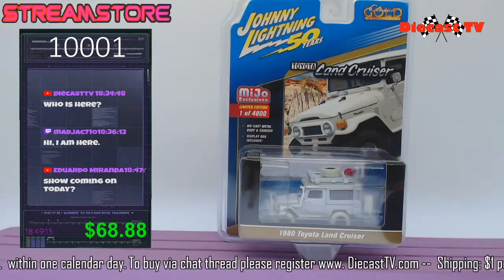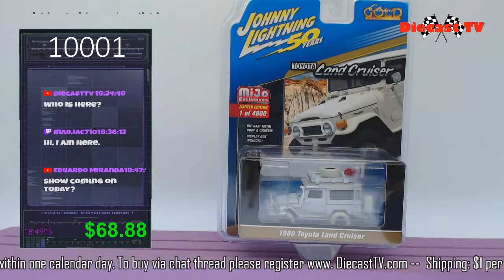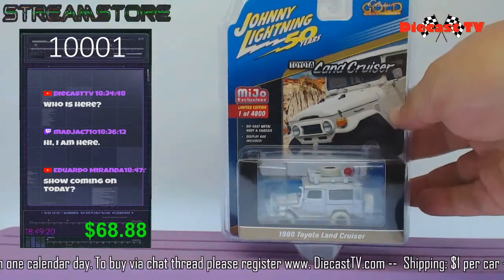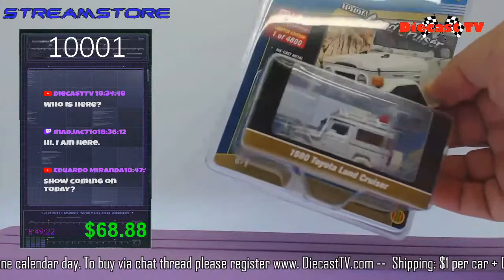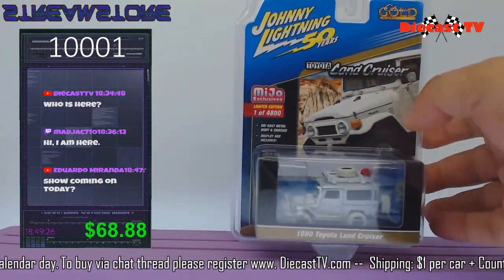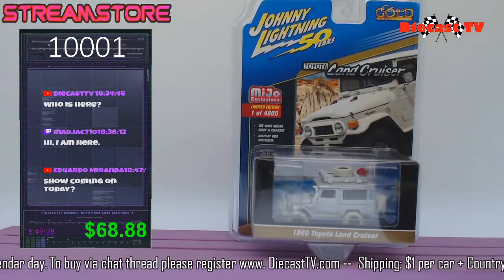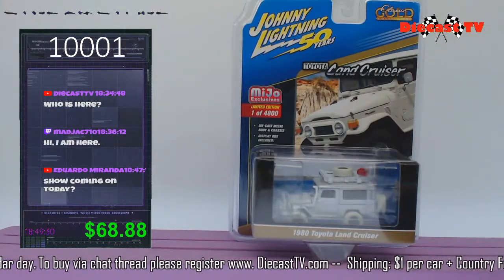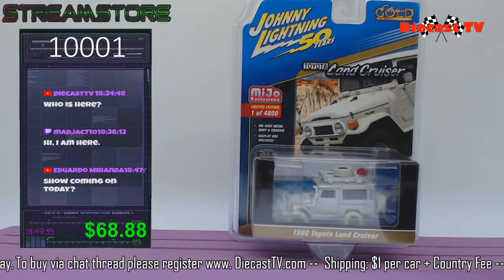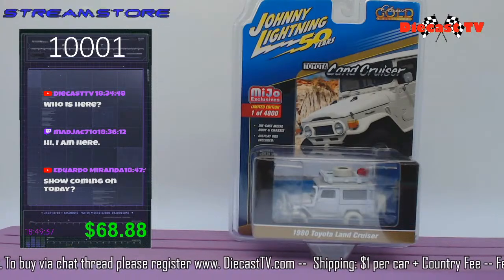Ross the Boss here, Johnny Lightning 50 years, gotta love this. Toyota Land Cruiser, White Lightning, it's a Mijo exclusive, I believe. There's only 2% of 4,800, that means there's 96 in the world. You want this, you want to get it, I know you do. 10001 is the item number. If you want to get it, just type it in, 10001.